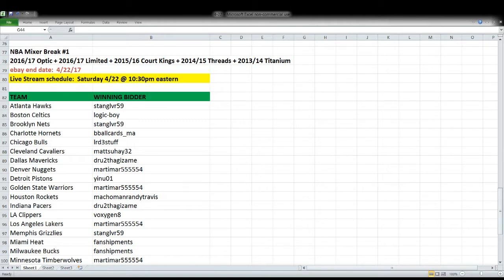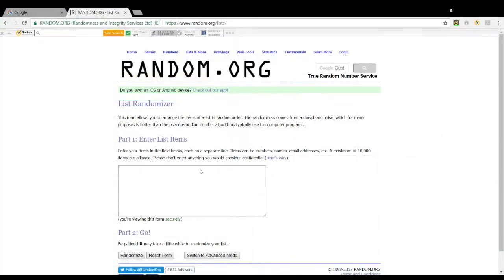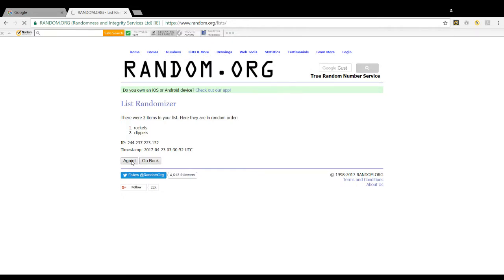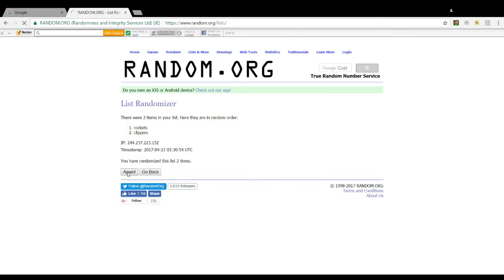So that means we are going to need to buzz over here to random.org, and we'll do the same that we did with our other random, and that the teams are entered as they are on the card left to right. Then I will hit random 3 times. Whoever is on the top at the end of that 3rd time will be our owner of that card. So there's the first time, here goes the second time, here goes the third time. And you will see there you have randomized 3 times. There's our date and time stamp, and that card is headed to the Rockets.